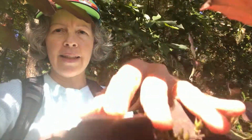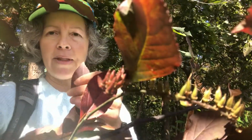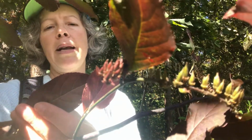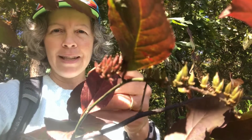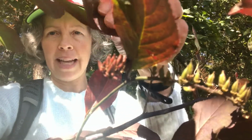You can also see that here in mid-October it's got this beautiful fall color. So I have these really pretty leaves that are starting out green, but they're fading into purple and deep red. It is considered a semi-evergreen species, or tardily deciduous. So that means that it will lose its leaves, but it actually loses them kind of late in the year.